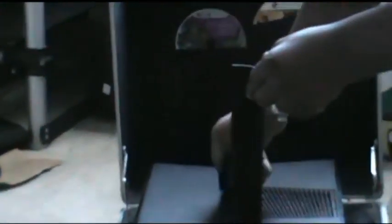And the adjustable strap. I'll show you how this goes. You just do it like this.